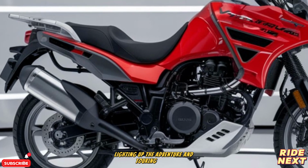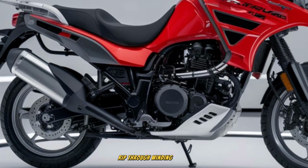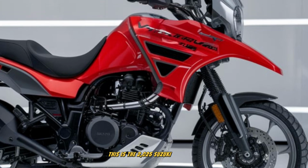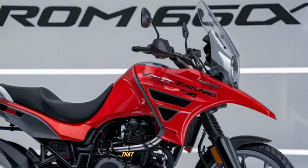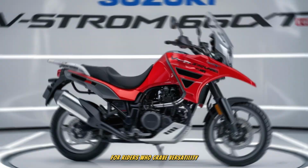the adventure and touring scene. Today, we're riding into new territory with a machine that's built to conquer the long haul, rip through winding roads, and take you off the beaten path with confidence and ease. This is the 2025 Suzuki V-Strom 660XT, an all-new middleweight adventure tourer that blends practicality, performance, and rugged good looks into a compelling package for riders who crave versatility.